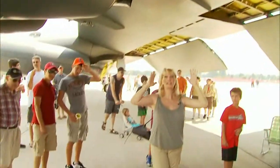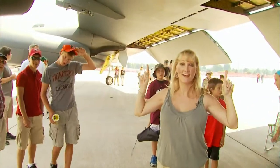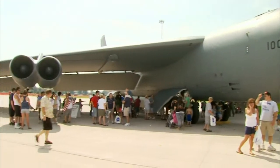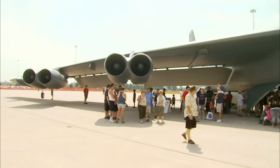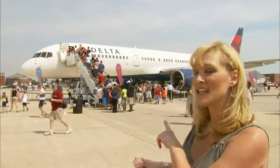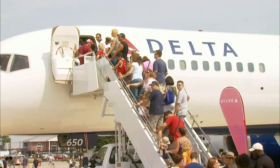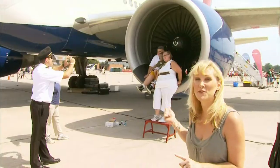Look at this. I just want to give you an idea of how big these wings are on this B-52 bomber. Huge. Look at that. Just the wing. Hey, look at this. Even Delta's in on the action. You can go up, check out a commercial flight. They're letting you get really close up to the engine. What a cool photo op.